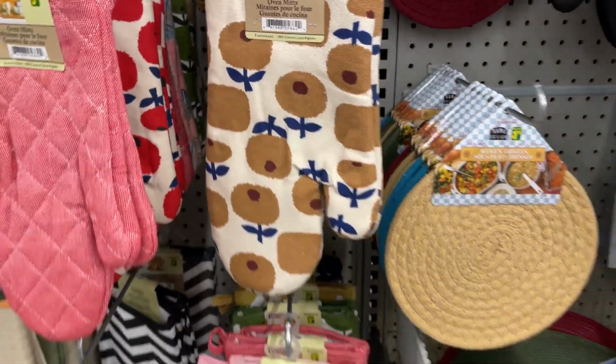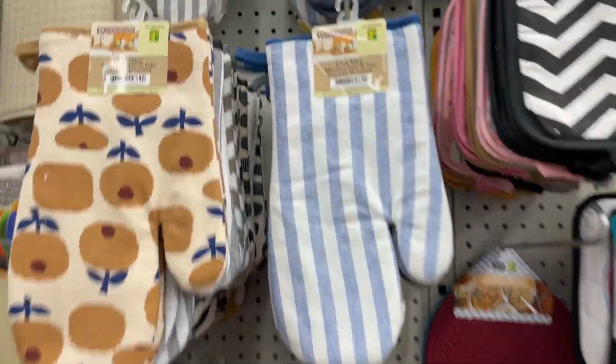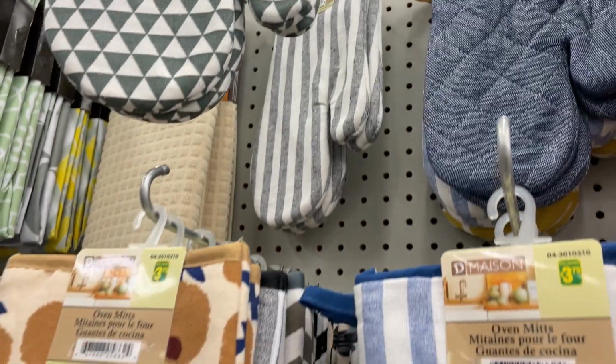These are really cute oven mitts. Those ones are too. Oh, and those linen ones are like linen look ones.